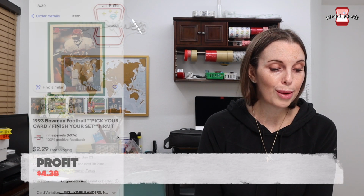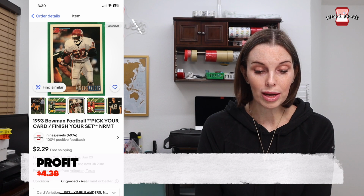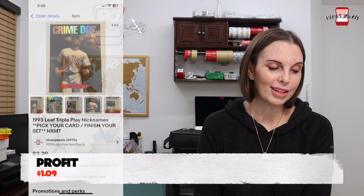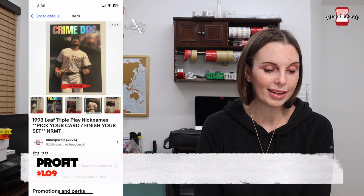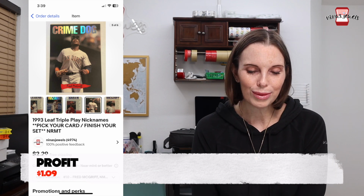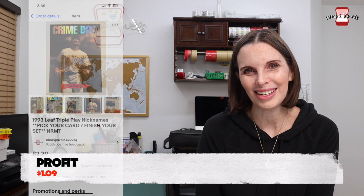Next up was 3 Bowman football cards that belonged to my husband. These sold for $6.30. And last up was a 1993 Leaf Triple Play Nicknames collectible card that was also my husband's. This one sold for $2.29.